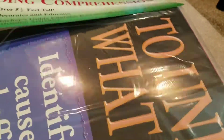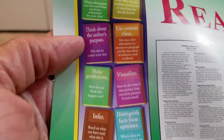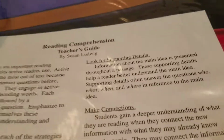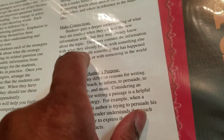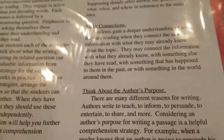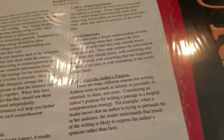Okay, this is a 5.5-foot poster on reading comprehension to understand what you read. And then it also has a teacher guide that teaches you or shows you how to implement it. You can talk to students. This could be topics of discussion. You can highlight it on the overhead projector or the DocCam, or however you can type it onto PowerPoint and just have it as points of discussion and direct instruction. And then have the poster as your awareness, your reference tool.